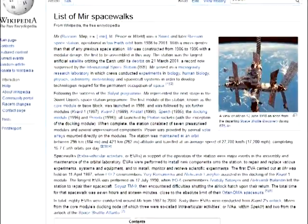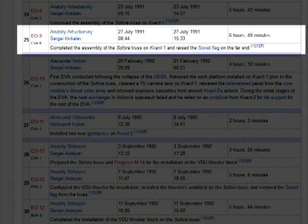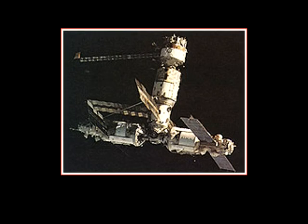Wikipedia has a section that documents all the spacewalks carried out toward the Mir space station. Curiously, Wikipedia mentions nothing about the flag's condition. According to this list, the Soviet flag was erected on July 27, 1991. Ptolemy Solyev's spacewalk to retrieve the flag was on September 7, 1992. This gives us a total of 408 days, or about 1.12 years. Therefore, the flag in Earth orbit was destroyed by radiation and micrometeoroids within a year.